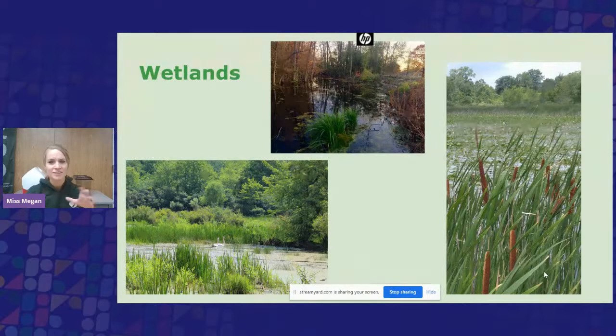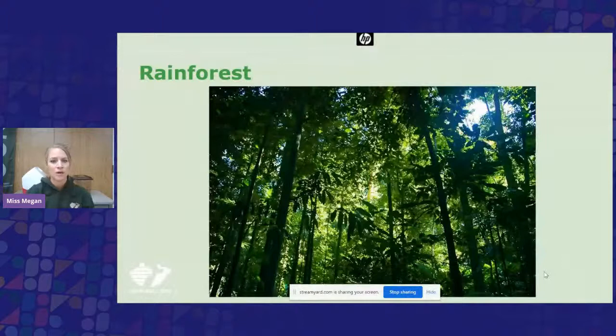Wetlands are areas that are saturated with water. They've got lots of water. And the answer is yes. Wetlands are very important Michigan habitat that can take care of lots and lots of different kinds of animals that we have here. Last one, what about rainforests? Do we have rainforests here in Michigan? We said we had forests, but we do not have rainforests. Rainforests are very, very warm and rainy, and they're often tropical too. So we do not have rainforests here in Michigan.